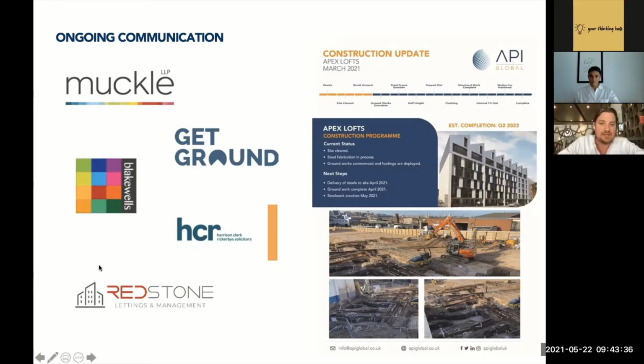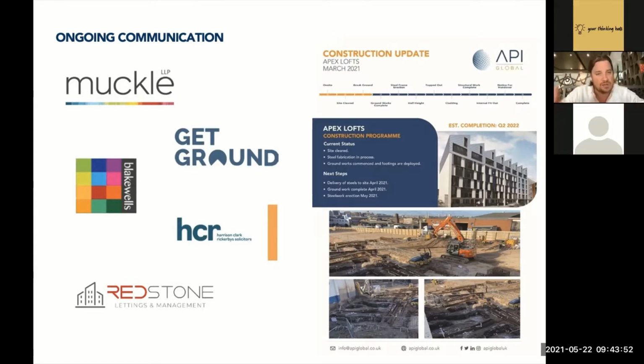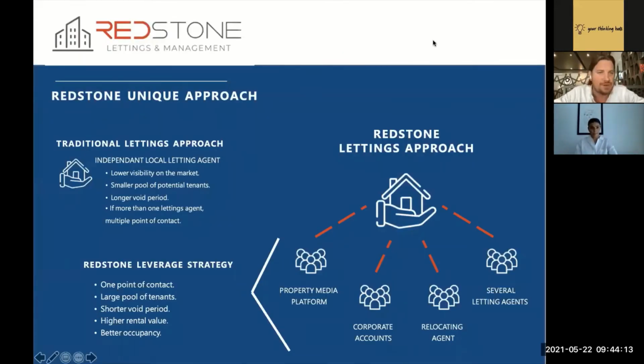On the left-hand side is just an example of some of the companies we use. Get Ground, for example, is a tax-efficient limited company setup vehicle whereby you can buy a property within a UK limited company and that has huge tax benefits. So we can talk to you further about that if you move forward with an investment. And then we've got companies like HCR, Blakewells and Muckle, who are some of the conveyancing firms that we use in the UK. And then you can see down at the bottom, Redstone, Lettings and Management. So we have the full suite of support when it comes to leading you through the purchase process.